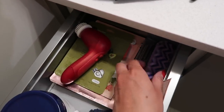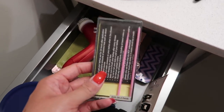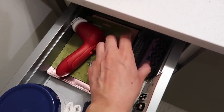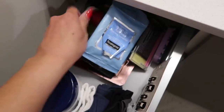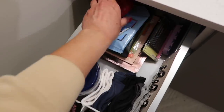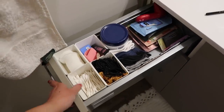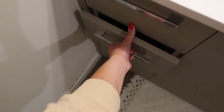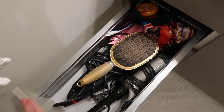And then over here I have bobby pins, and then this is more stuff for my eyelashes, because I get eyelash extensions. So that's in this drawer. This was kind of like this already. It was already pretty organized, but I organized it more right now and cleaned it up a little bit.